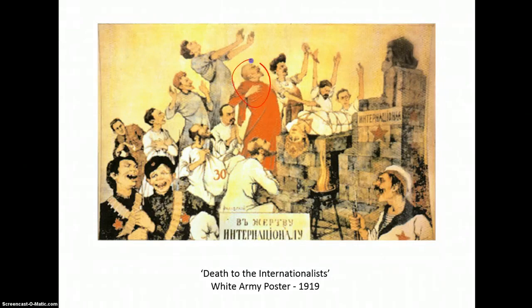Here's another one, a very ugly one. And here is Lenin, and here is Trotsky, and they are leading the international communist revolution and killing the pure and innocent white cause as they go along. Very, very ugly poster, and you can see the lengths that they're starting to go to show how mean and how evil and how terrible Bolshevism was, not just in Russia, but its threat to the whole of the world.